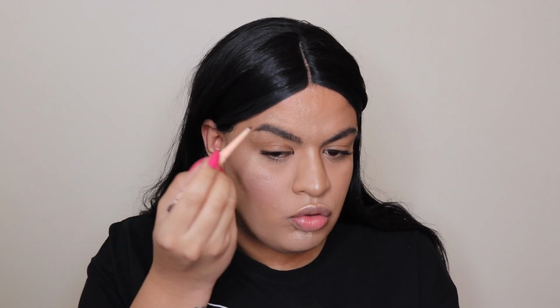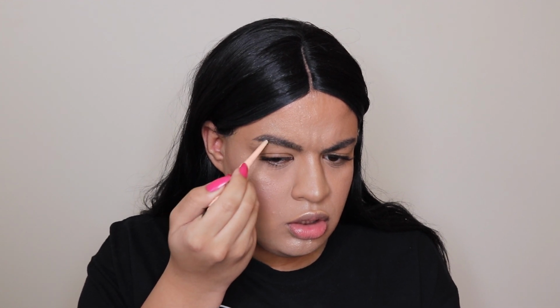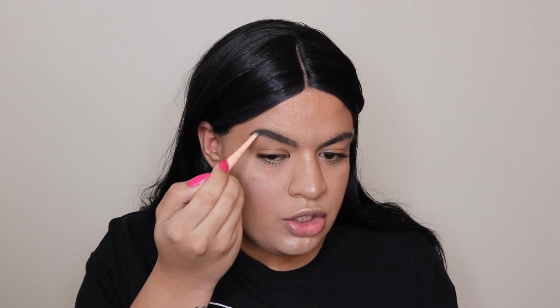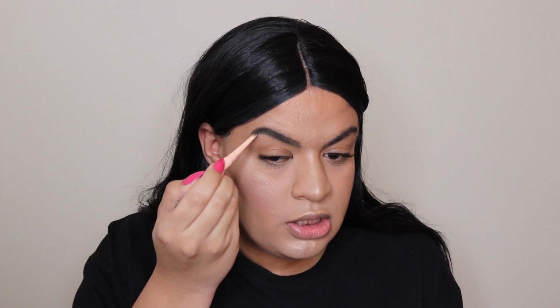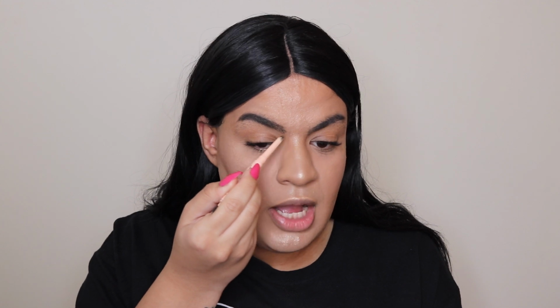So it's not really hard. My brow situation is not really hard, so I just do it like that, and I just fill. I don't like to go too ham unless I'm going for that look, which is very rare, but I just fill any sparse areas.